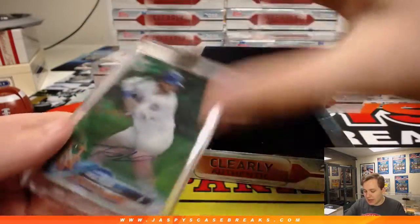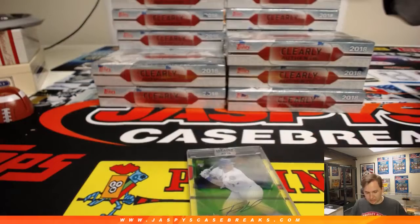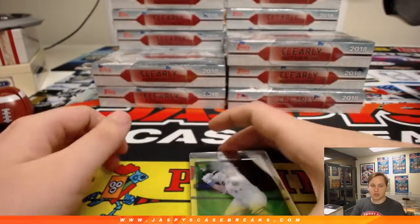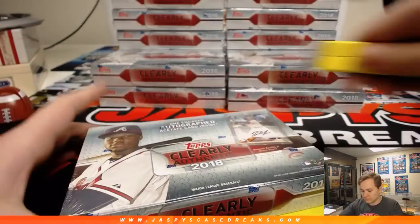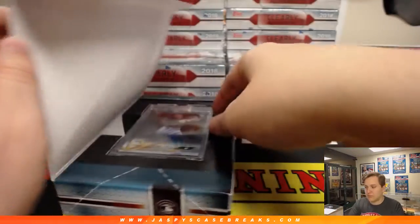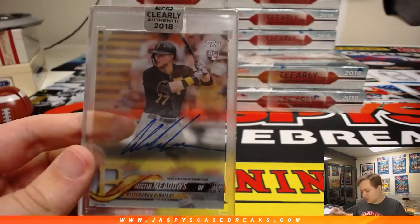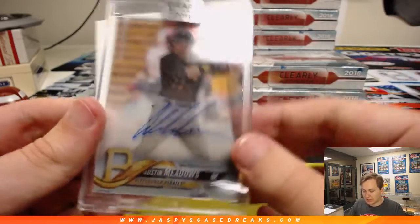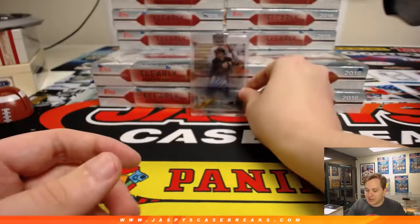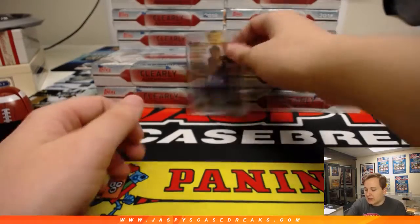And we have a Tomas Nido. 35 of 99. Tomas Nido. John C. with that one for free. Next box. Nice autograph on that one. Austin Meadows, who is another one I think. He's now on the Rays, but another one I think could be sneaky if you're playing fantasy baseball or whatnot. John S. with that.